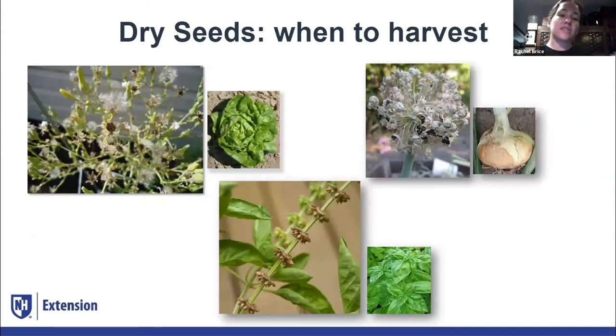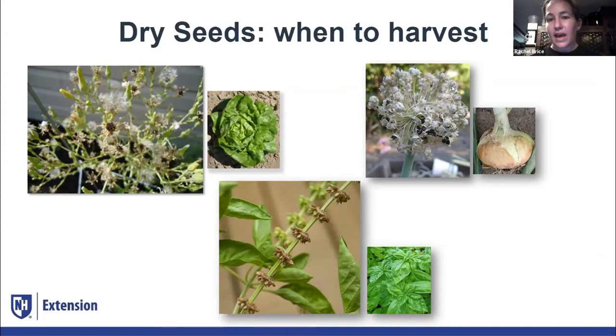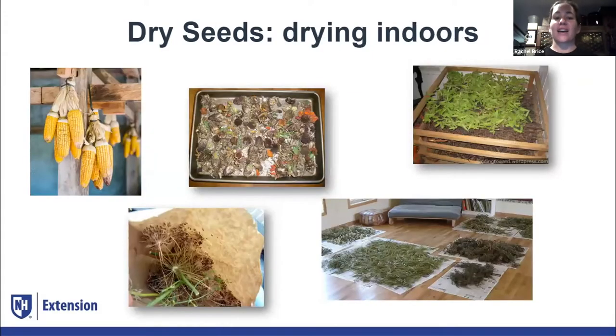And that also includes things like basil. These are some basil seeds down at the bottom. I mentioned chive, so anything in the allium family, if you allow it to flower and dry in the field, or lettuce. When people say their lettuce is bolting, it'll send up a flower stalk. And so those are seeds you would want to let dry and mature in the field. And then when they're dry, whether that's inside or outside, you can start the process of separating the seed from all of the surrounding material, the dry flower petals and the pods and the bits and pieces of stems.